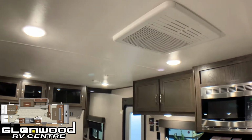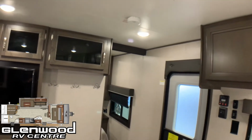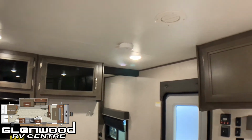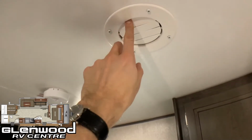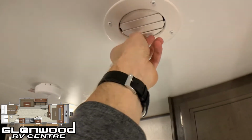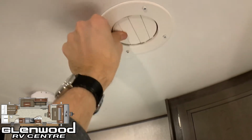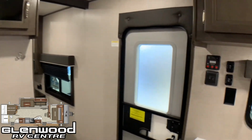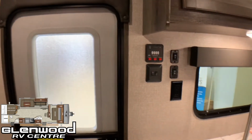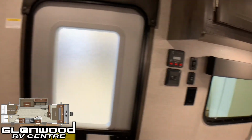You have your roof-mounted air conditioner, which is controlled by the thermostat on the wall there by the TV. And all of your air conditioner vents are louvered, so you can easily just open them up and turn them. So you're completely in control of your AC in this travel trailer. By the front door, here are your controls for your awning, slide out, water heater, and lights.